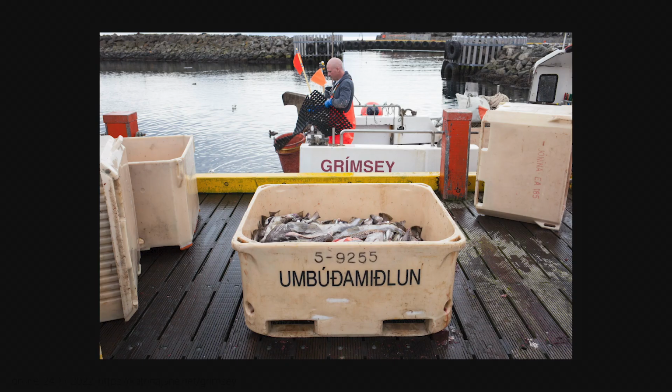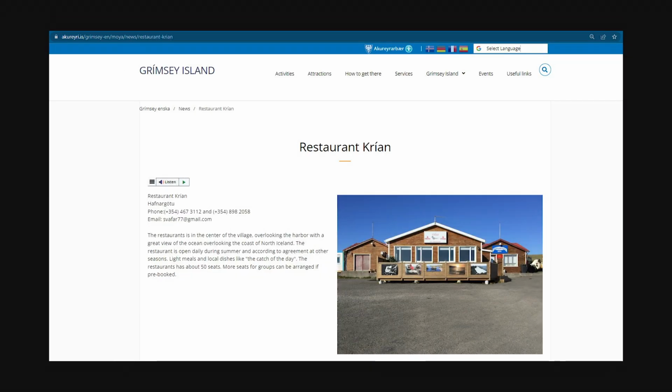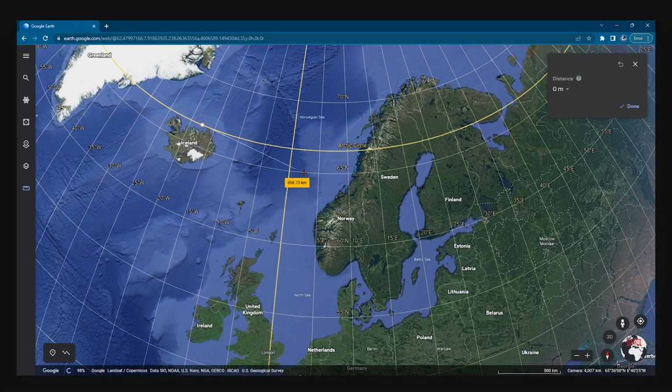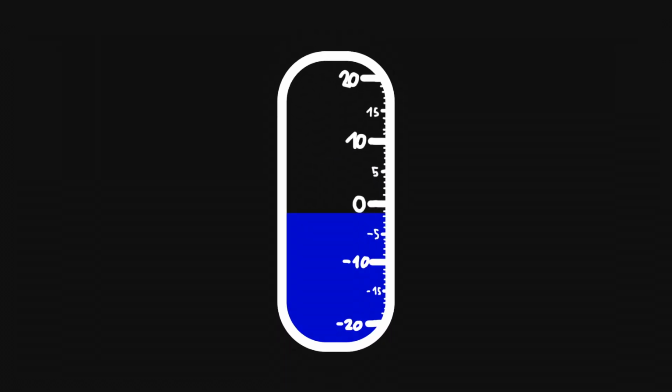What else happens on Grimsey? Main work is fishing, sheep, birds and eggs. They have 2 guest houses / restaurants for tourists. The distance to Reykjavik is 325 kilometers. The distance to Moscow is 3088.06 kilometers. The average summer temperature is 8 degrees Celsius. The average winter temperature is -1 degrees Celsius.